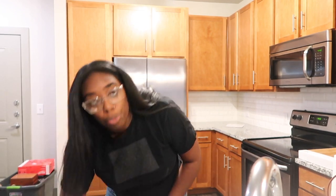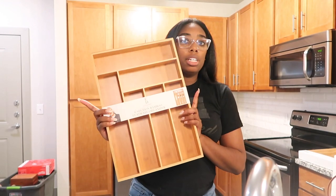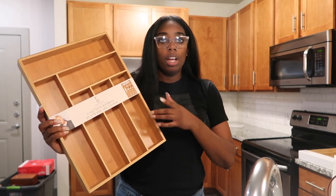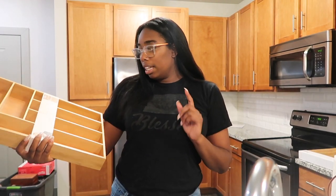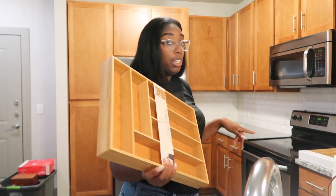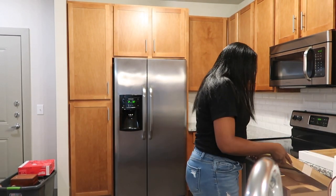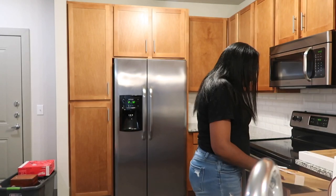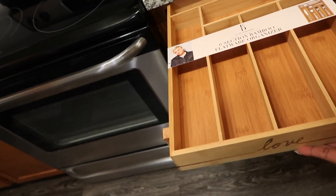I went to Ross and I grabbed this bamboo drawer organizer. It's Ellen DeGeneres brand. It was only $7.99, so I wanna see if this one fits because the one that I got from IKEA did not. And this one doesn't fit either. So what size does it need to be?